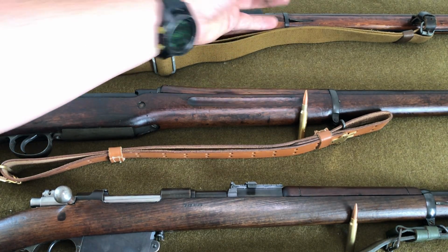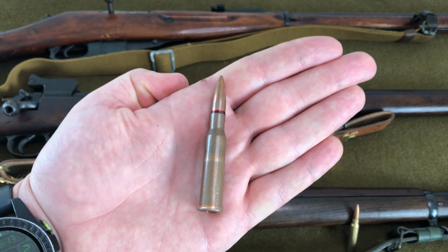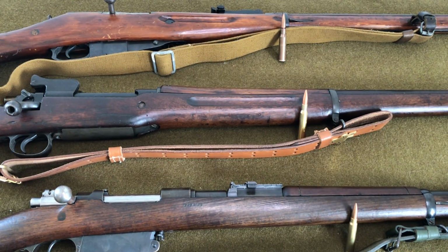It fires the 7.62x54mm cartridge. This happens to be a military surplus cartridge. I think it's Russian or something like that, Bulgarian. Anyway, it's a surplus round, from back when you could actually afford to buy them. Now, these rifles are retailing right now for between $250 and $400, depending on condition and markings. Generally, you can probably get one in that range, sometimes less, and you should take that offer. I still think they're overpriced, but that's my opinion.